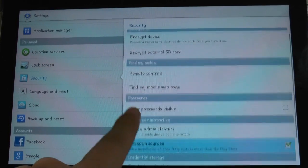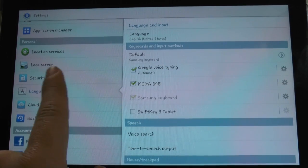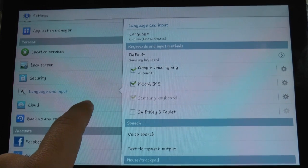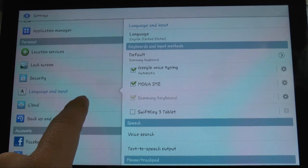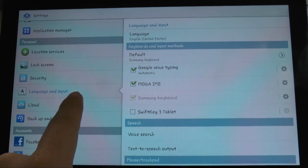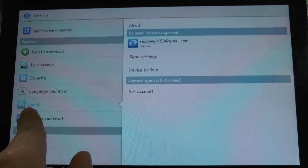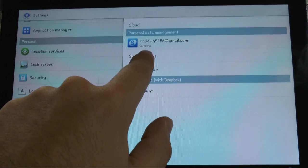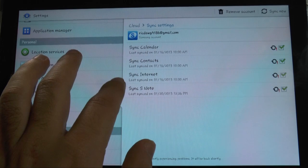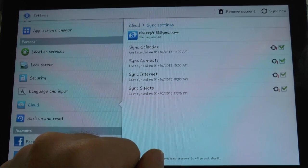For security purposes, nothing new on that section. Language and keyboard, nothing except, of course, now with 4.1, you actually have a really, really good voice command with Google Now and the far superior voice to text that Android 4.1 has. You do have the ability, of course, to sync up to Samsung's cloud, which is really nice. What are the sync settings? Well, you can sync up your calendar, your contacts, your internet, and your S Note. So you can sync up all of these things very easily.